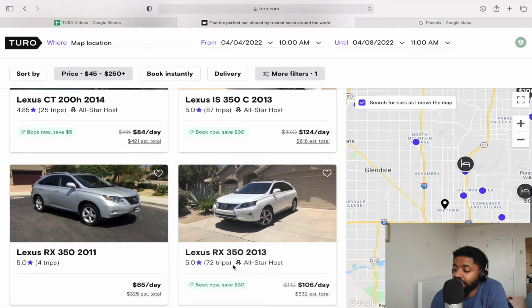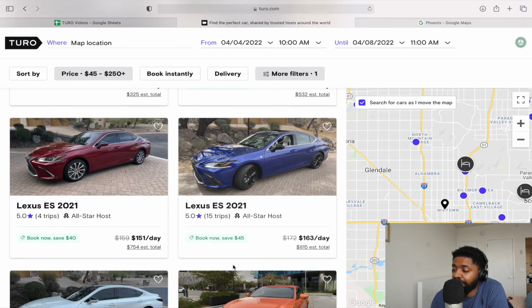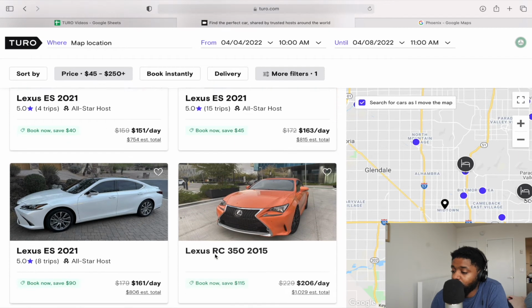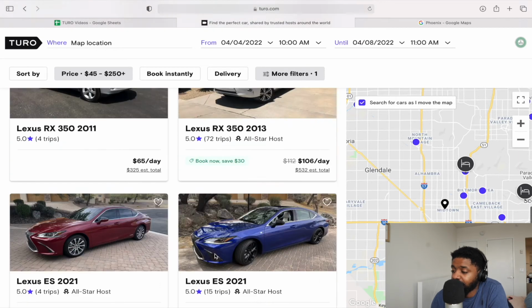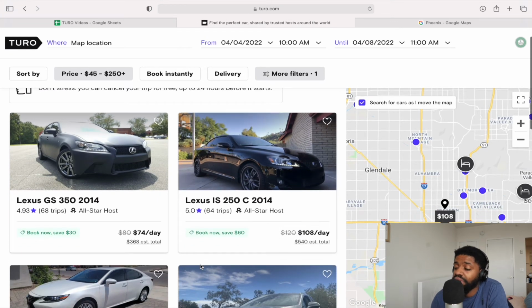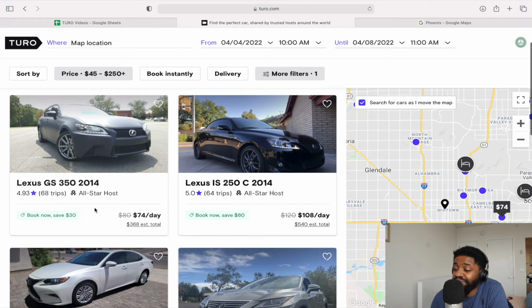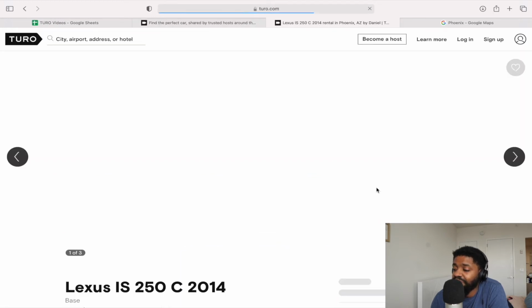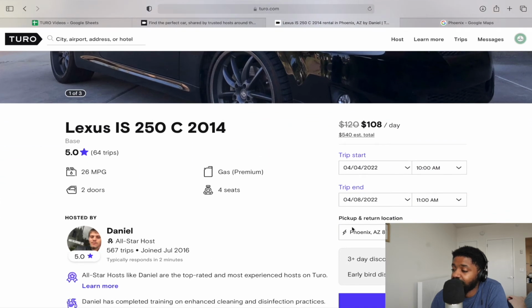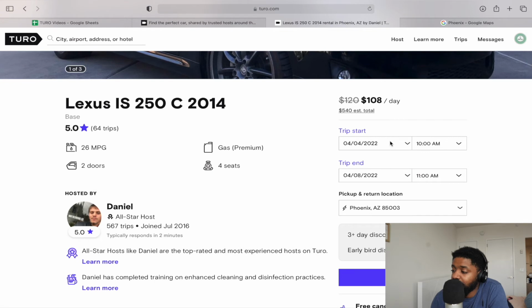I'm not going to lie, I will not sleep on the Lexus. People seem to really like the Lexuses, and they are doing pretty well in terms of price. 68 trips, $80. Remember, you only need $45. That's from 2014. This is 2014, $120. So let's see. Are they charging that right now? If I want to get this car right now, Lexus IS 250. He has 567 trips with a 5-star overall review. Shout out to you, bro. You killing it. Who is it? Daniel? Damn, Daniel.